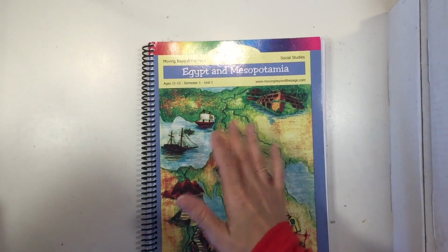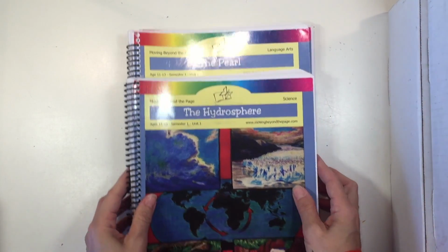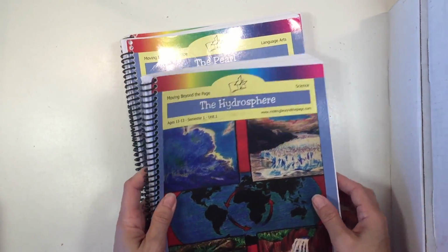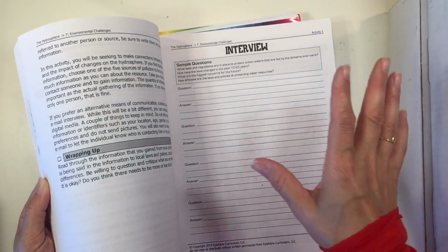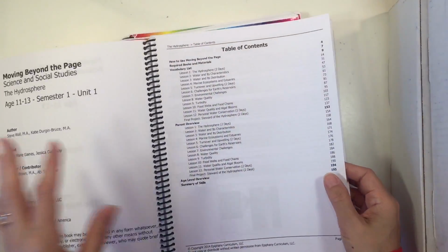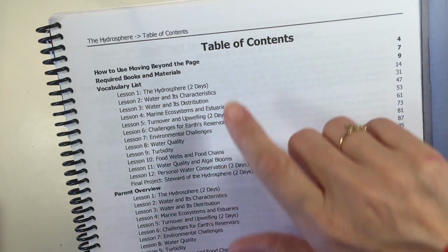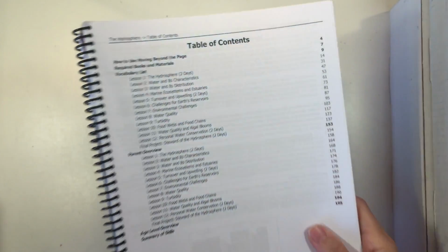Okay, so that was the workbook for Egypt and Mesopotamia. That is Unit 1, Semester 1, Social Studies. The other books for Unit 1 are Language Arts and Science. So I'm going to flip through these as well. The structure is very similar in each of the workbooks. It is worksheet heavy. Some pages can be cut apart and used like manipulatives. The science workbook is going to also coordinate with the science kit, and the beginning of each workbook has a similar format. It shows you the table of contents, explains the different lessons, and for the whole workbook, it shows you how many days each one is going to take.